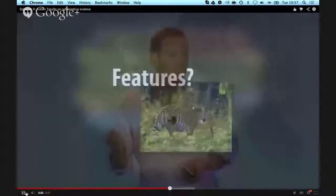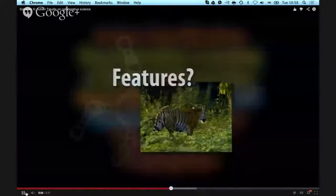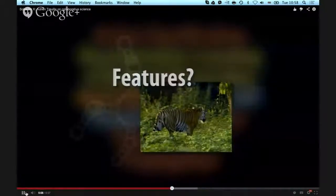But the point is that it doesn't actually matter so much which one of these you use, because it turns out that vastly more important than the machine learning algorithm you use is which features you extract from the data. It turns out that if you just look at the raw pixel values in an image, it doesn't matter what you do. You'll never discover this tiger in this image.